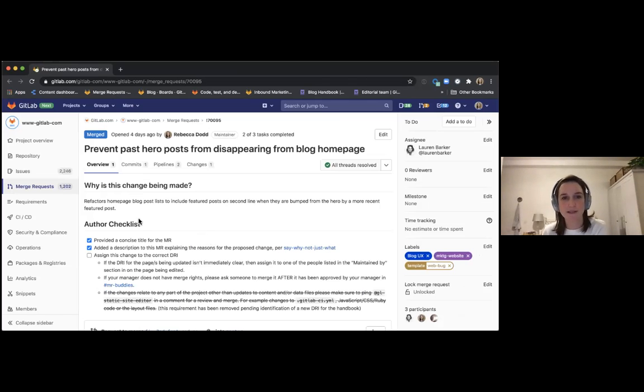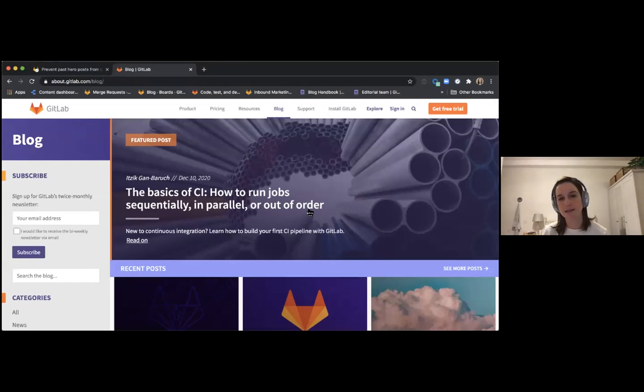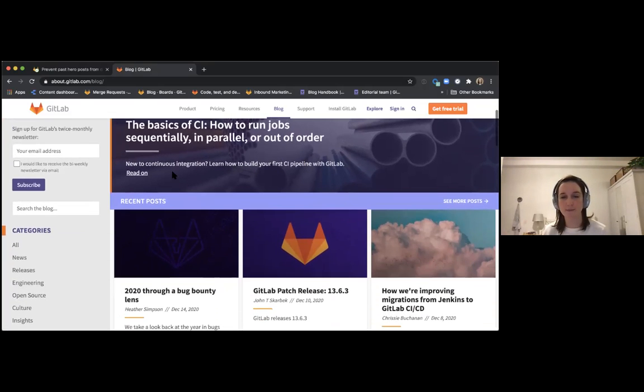This was to address a bug that was creating this issue, where I'll show you what was happening. This is our hero post on the blog homepage. We set this by using the featured field in the front matter. What was happening is every time a new featured post was coming, it was being placed in this hero spot, and then it would just disappear from the page. My expectation would be that it would just move down into recent posts.